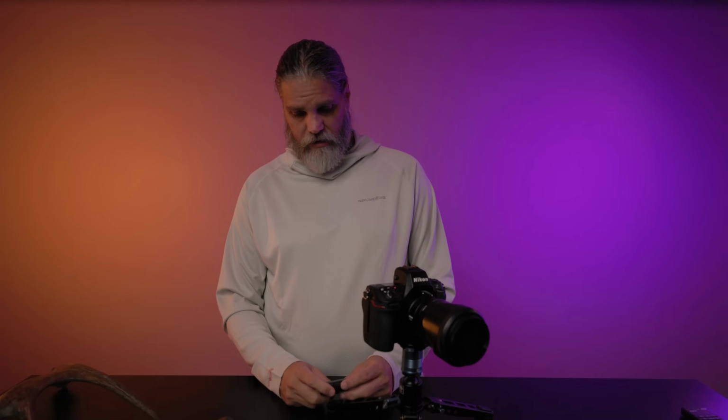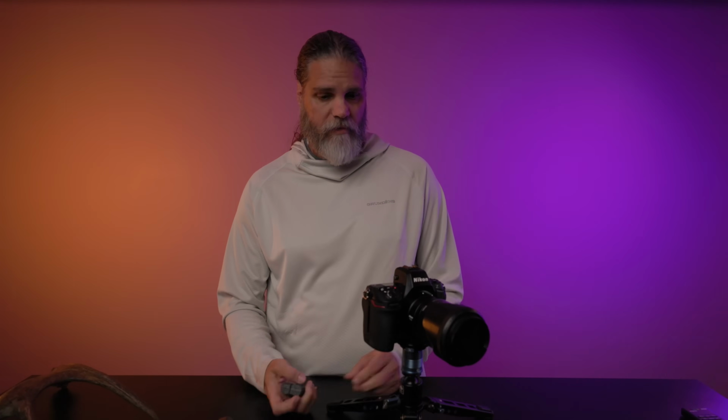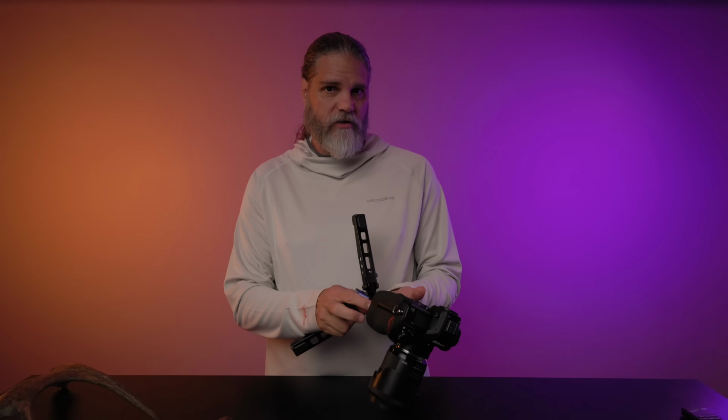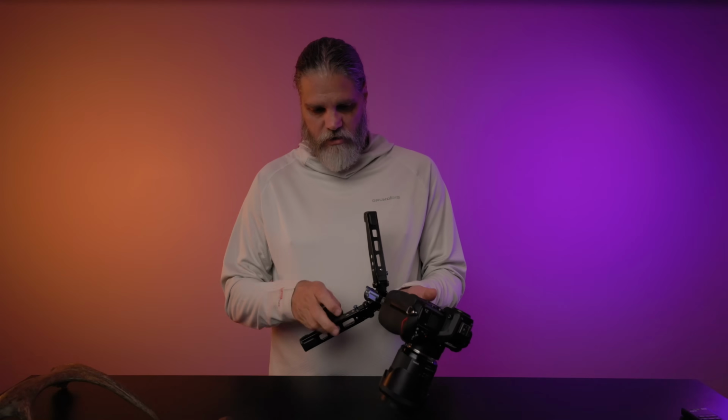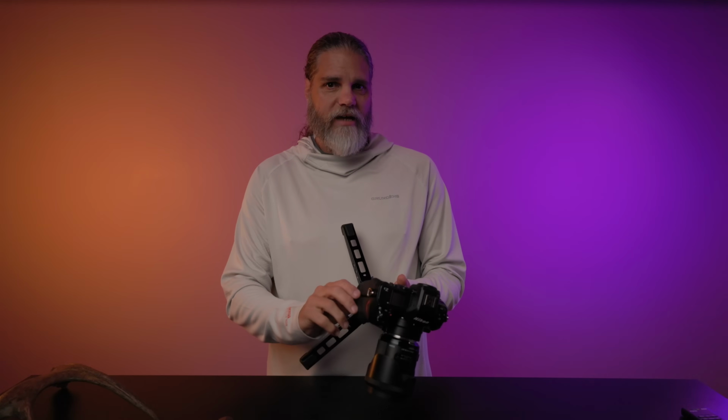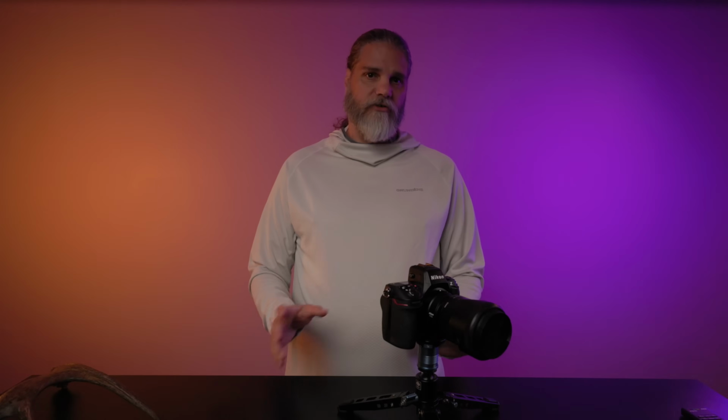It uses the EN-EL15C battery. This is a smaller battery, and it's an older battery from what I understand too. It's rated at 2280 milliamp hours. And even with swapping this guy out to a second battery, it still, to me, didn't make it through a full day of shooting. I mean, a hard day's use.